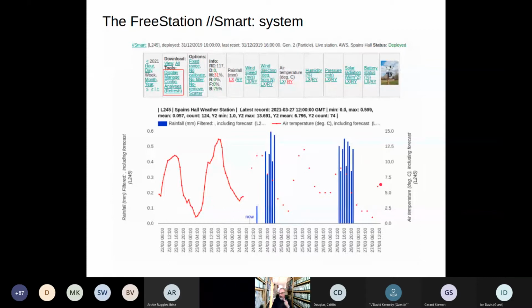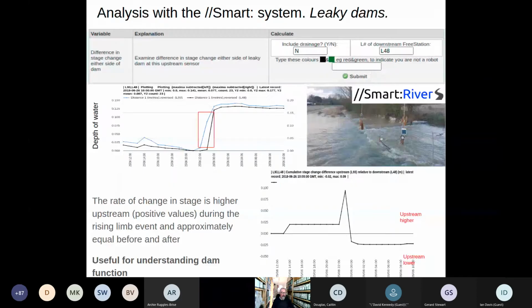And there are a variety of NFM relevant analyses that can be done in that, and I'll go through these very quickly because I'm almost out of time. We have an analytical tool. If you have a deployment either side of a dam like this, it will allow you to put in the number of your FreeStation.